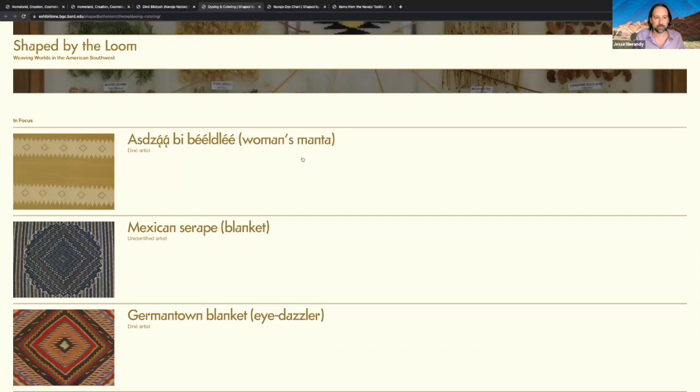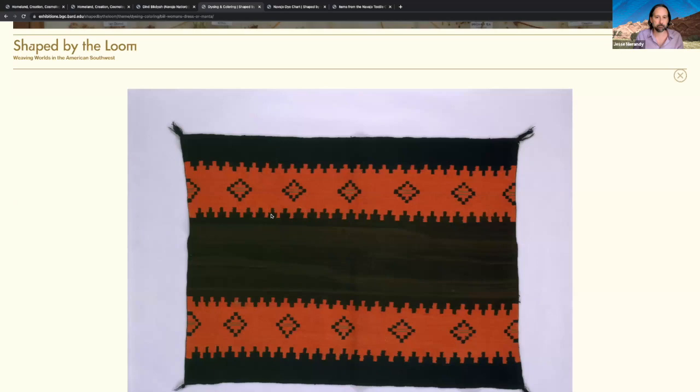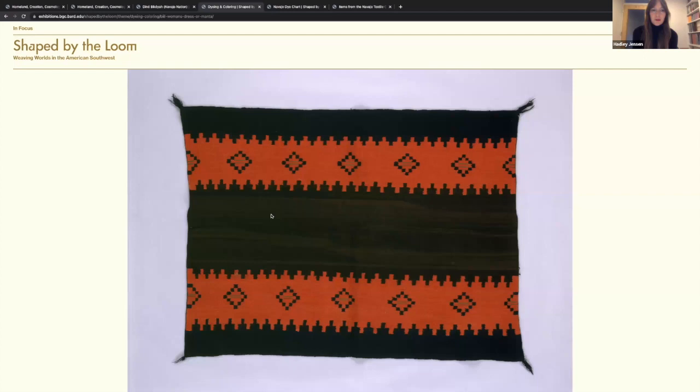And Hadley's going to talk a little bit about one of the In Focus projects, one of the In Focus essays. This is just an example of one of the In Focus essays featuring an item from the American Museum of Natural History. Jesse, can you scroll down?